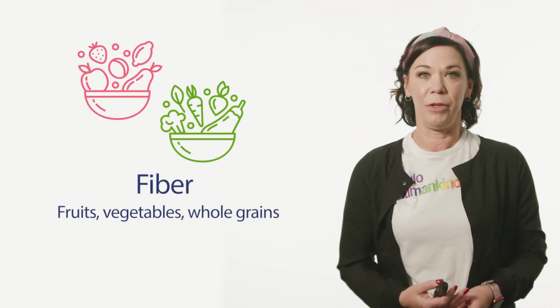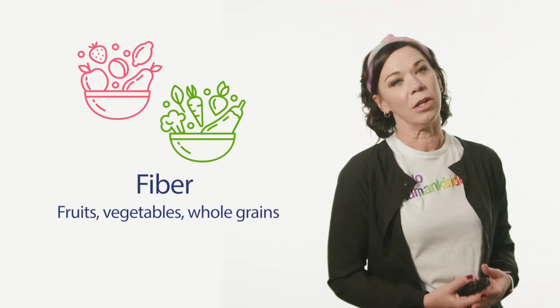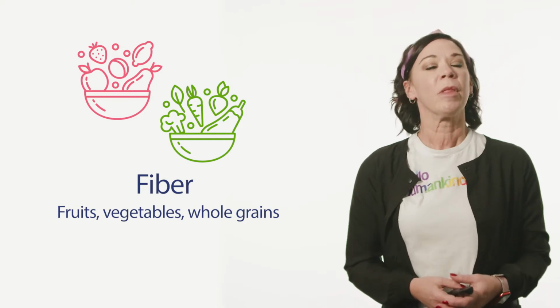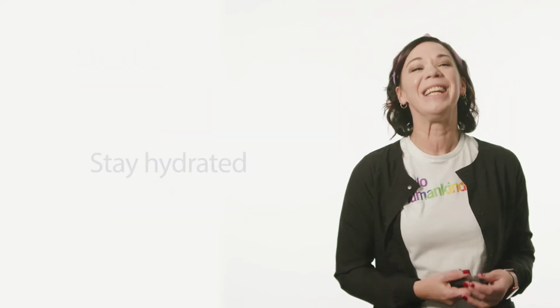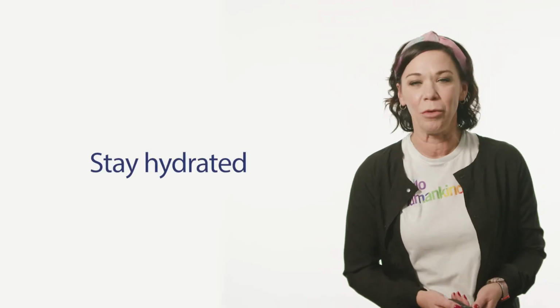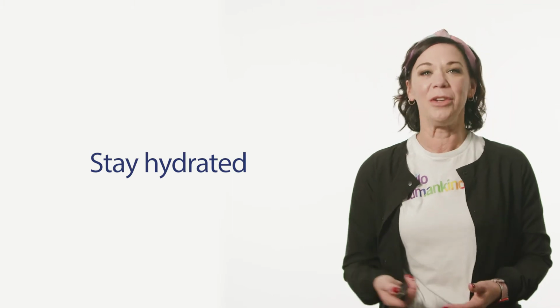Examples of these types of foods are apples, bananas, and strawberries. You can also have whole wheats, grains, breads, pastas, and oatmeal. And also vegetables have a lot of fiber, as in corn, broccoli, peas, and beans. Another thing you can do is stay hydrated. Starting that before surgery is also something that could be very helpful for you. And we will continue to encourage hydration throughout this process.